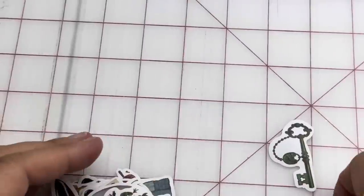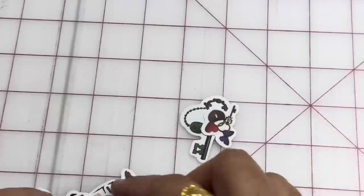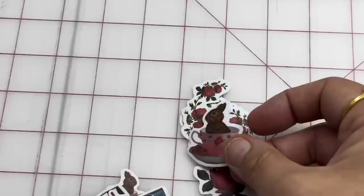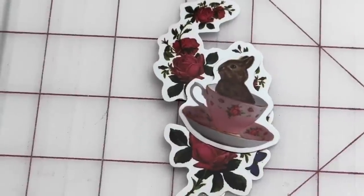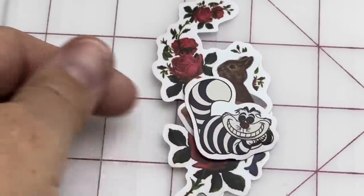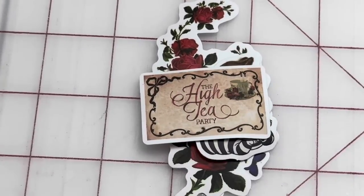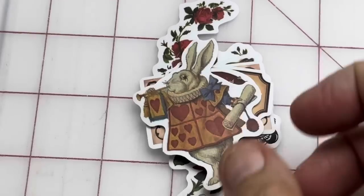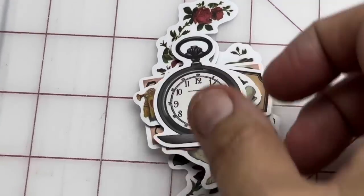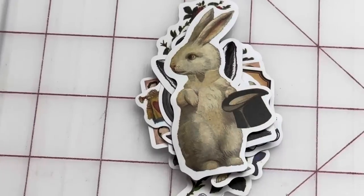So let's do my normal thing. Let's center that a little bit better for you. And like the roses. So they're not just Alice, but some of them are. Look at the Cheshire Cat. Hi, T. Drink me. These are just awesome. Okay. I am loving these.